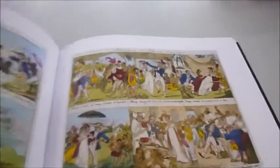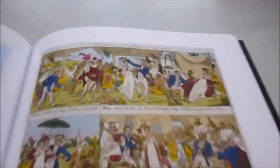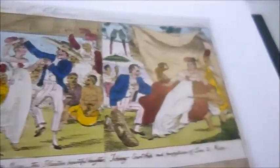When Wilberforce started campaigning, he backed up his crusade with an explosion of literature and images, like these from 1812. And following abolition in 1834, slaves had to serve as an apprentice for 5 years before they gained their full freedom. It's an authoritative text here.